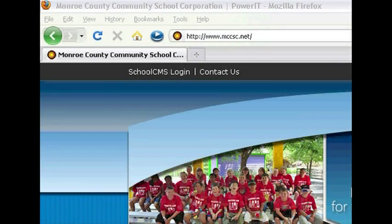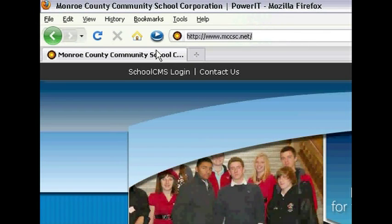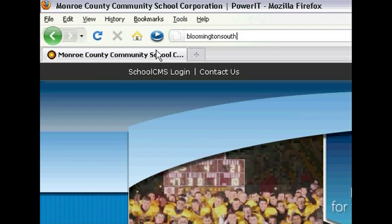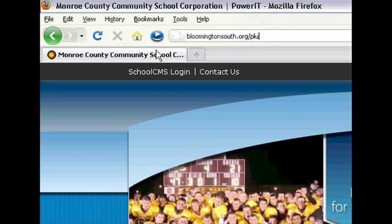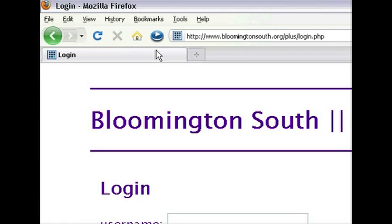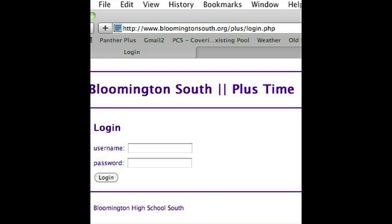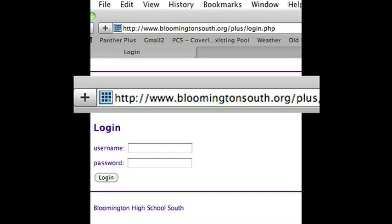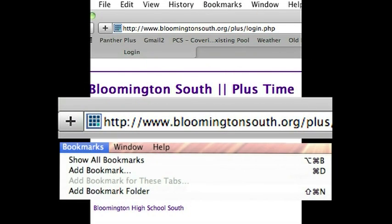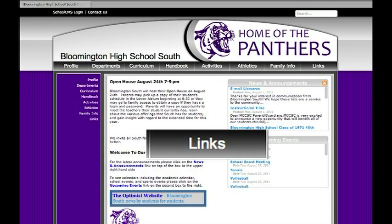So I go to the internet, and the first thing I want to do is click in the URL, which is a pretty simple address. It's bloomingtonsouth.org/plus. I'll enter that, and it will take me to the screen where I'm going to enter my login and my password. And as with any site that you're using, if you have trouble remembering the names, you can add it to your bookmarks. And obviously you can go to the South website and you can click the link for Panther Plus at the South website.